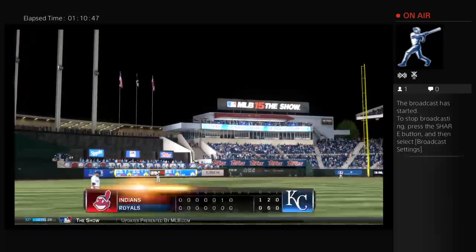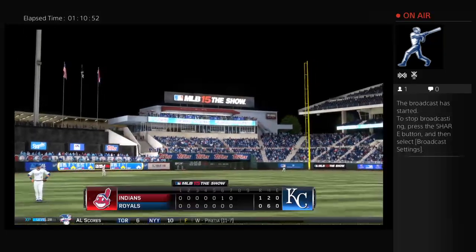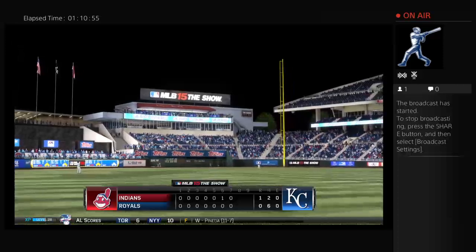Pitching certainly has been on display in this one, and there's the evidence of it right there. 1-0 our score, as there are an awful lot of zeros on that line score to this point.